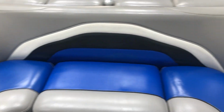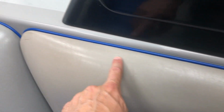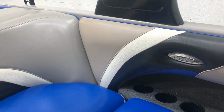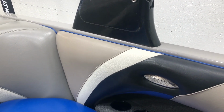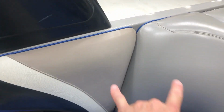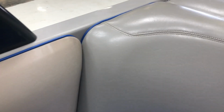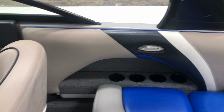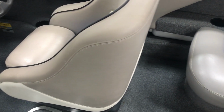Vinyl's in good shape. A couple spots to point out, mainly up high. It's pretty hard to see in the video, but the top of those sides is slightly sun faded. If you look from here to here, you can see the difference, unless it's been replaced at some point. You see that there, as well as a little bit on the driver's seat.